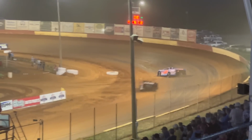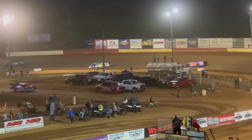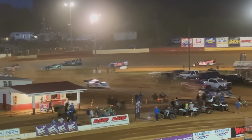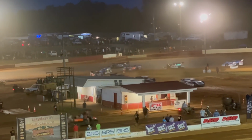Garrett Smith and Brandon Overton, last 2 in from the B main. I said last 2, I meant those 2 were the last 2 in. So all 3 of them, Mikey, Garrett, and Brandon Overton, are going to make it on into the 60-lap, 50,000 to win main event.